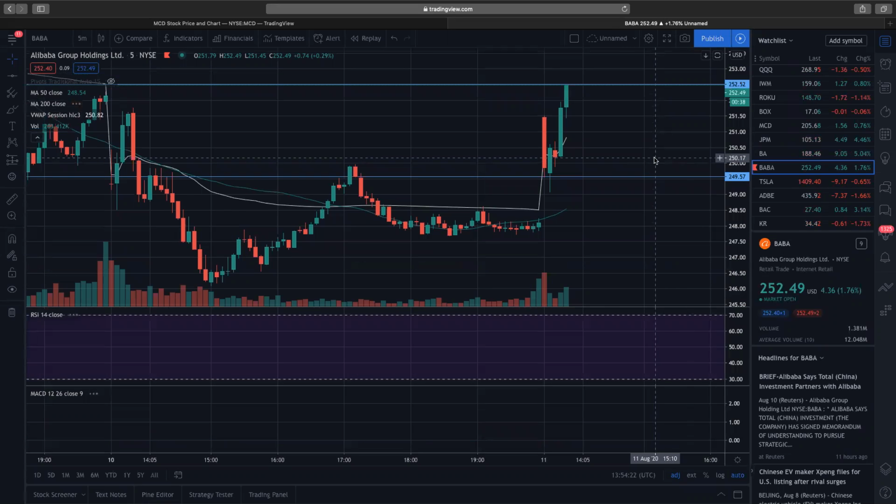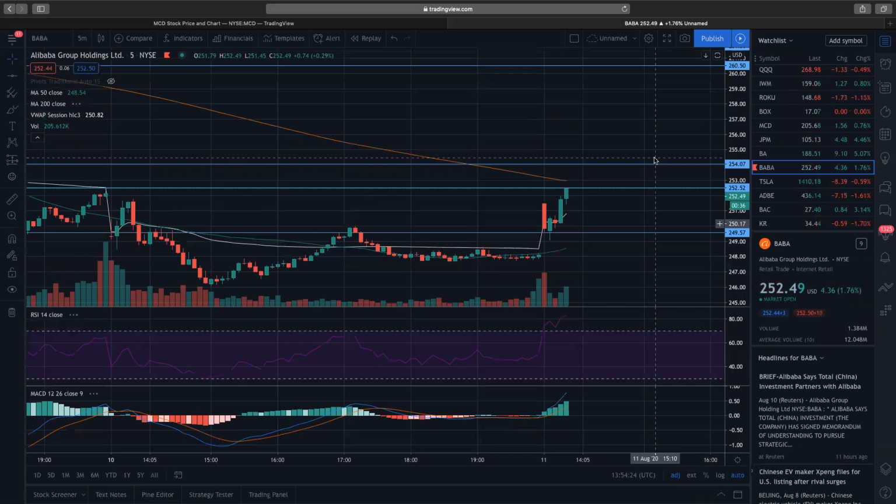Oh, Baba. Let's see if Baba will break here. I'm looking at 814, 255 calls on Baba. Waiting though. Not in. I'll probably wait to enter until the bids clear 252.5.